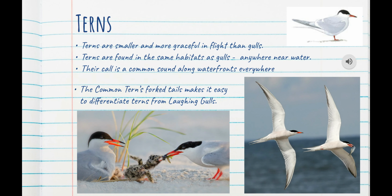They're also better flyers. What makes them better flyers is this forked tail, right? Remember with the fish, we talked about how the forked tail makes them faster swimmers. It's kind of like the same thing. It's just giving the tail more surface area to help them navigate because they use that to steer. So they're found in the same habitat as gulls, so really anywhere near the water.